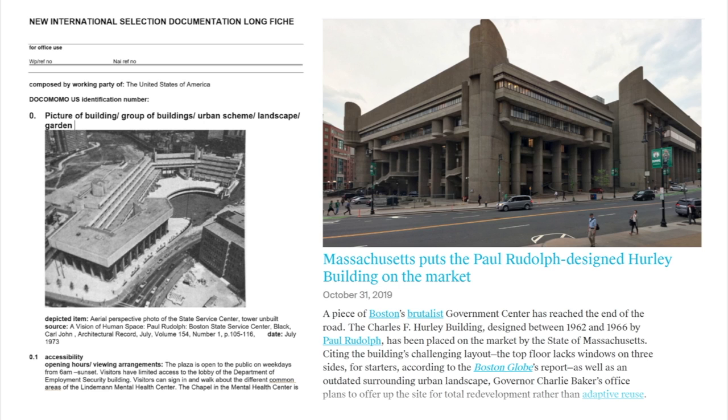The building that you see here, the one prominently featured, is the Lindemann Building. Nothing's happening to that building. That building's staying regardless of what happens to the rest of the site, and will eventually be restored or repurposed, but it will stay essentially as is. This building here, the Hurley Building, the state wants to do some sort of redevelopment with. But the idea that it will be torn down is by no means a done deal.